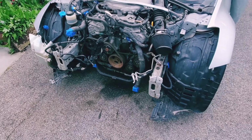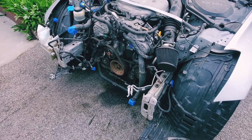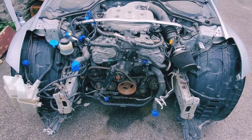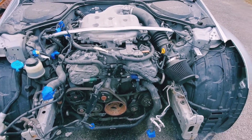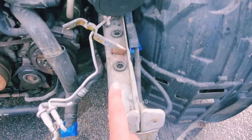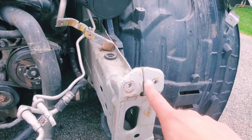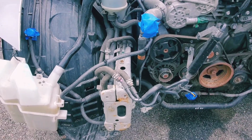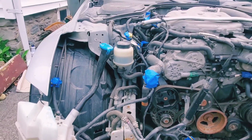So here's where we're at right now. We got everything out of it, the whole front end pretty much. Obviously radiator, condenser, front core support, headlights, everything like that. The most important part is there was no hidden damage or anything like that. The frame is pretty straight from at least what the eye can see, other than this part right here, but that's not an issue. Same thing with this side. Like I said, as far as the eye can see it looks straight, but I'm gonna bring it somewhere and get it checked out at a shop anyway.